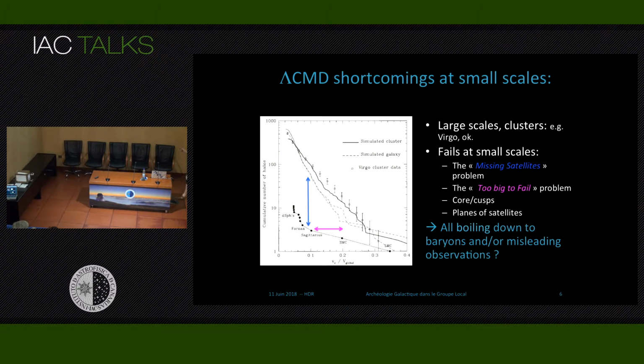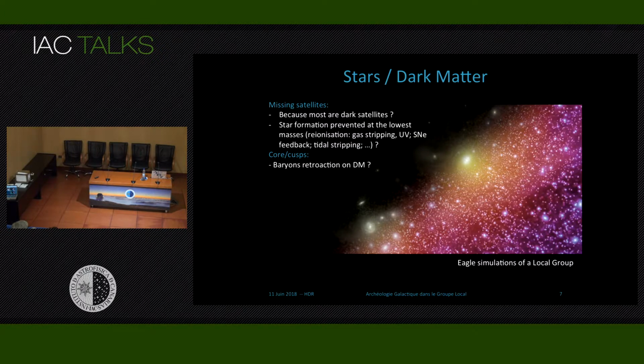One of the examples of this is the missing satellite problem. Is it the fact that the smallest satellites are only dark matter and never manage to make stars and become luminous? Is that the reason why there are so many more that are predicted than what you observe? That could be a very good reason. There can be also other reasons that are also completely linked to the baryonic physics. For example, star formation could be prevented at the lowest masses by a number of effects. For example, reionization that could strip gas. UV radiation could inhibit the star formation. There can be also some effects of the supernova feedback, basically preventing star formation.